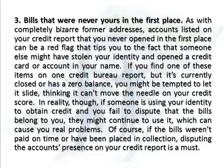3. Bills that were never yours in the first place. As with completely bizarre former addresses, accounts listed on your credit report that you never opened in the first place can be a red flag that tips you to the fact that someone else might have stolen your identity and opened a credit card or account in your name.